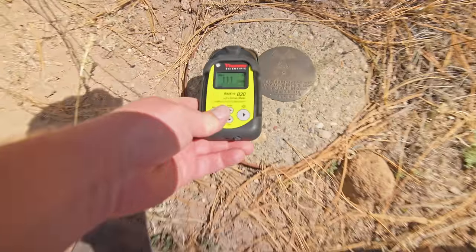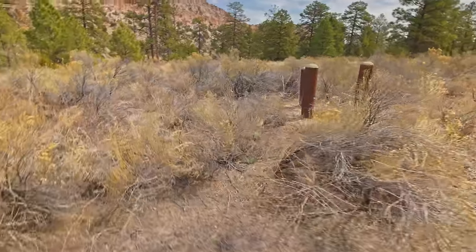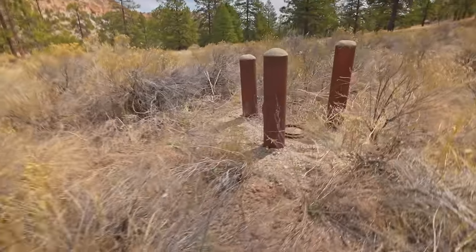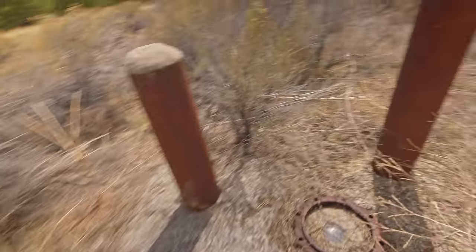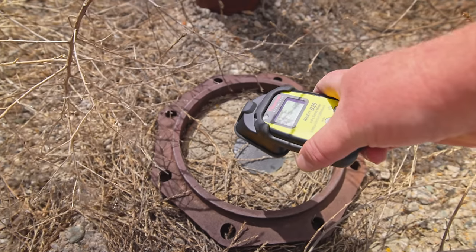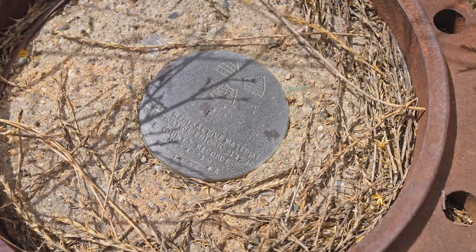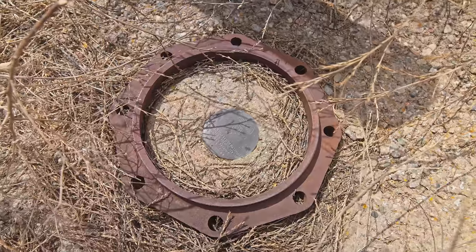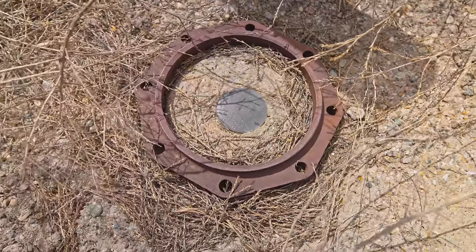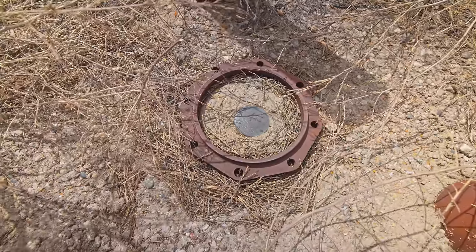I was kind of hoping to find something a little hot around here. But I got a couple more sites to check out. I'll see what I find. There's another marker. This one looks like it had a gasket on it. Not sure why this one has a gasket on it. Maybe it had some type of plate, or it's a sealed canister underneath it.